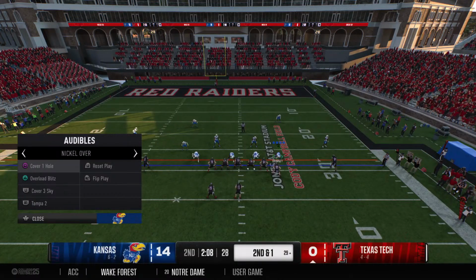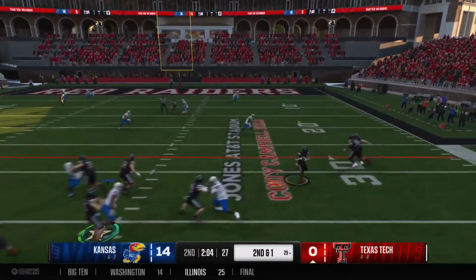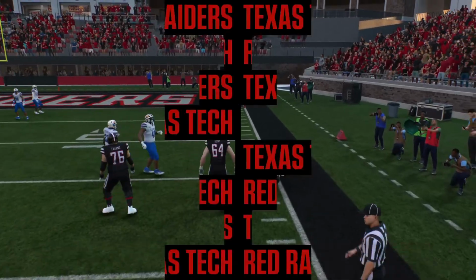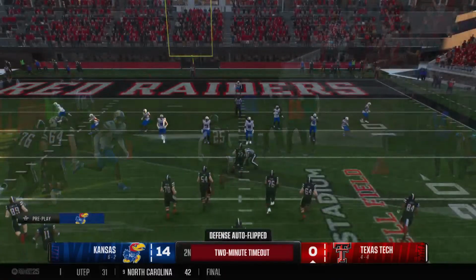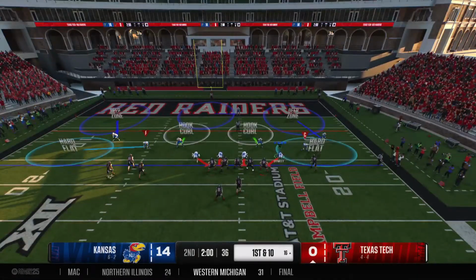Fast motion from the offense. He's looking for a man on 2nd down. A little screen to the running back. They make the stop, but not before the screen has hit him for a first down and much more. Really good execution by this offense. The Red Raiders are marching down the field.